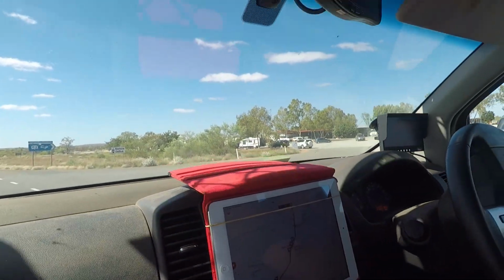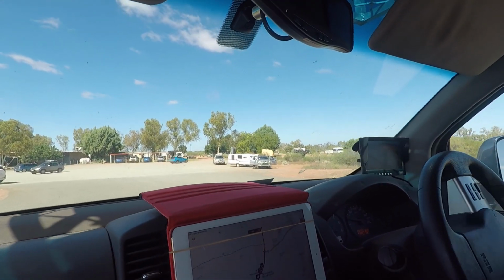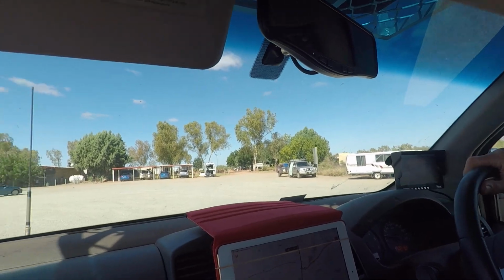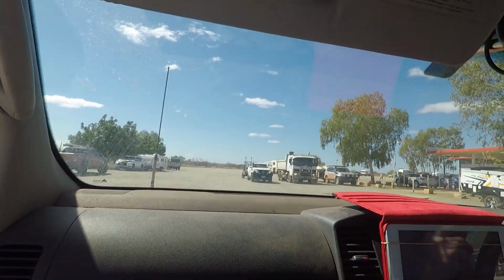Well, we've just crossed the Nanyatara River and we're pulling into the Nanyatara Roadhouse. We're going to have a stop for morning tea, and I'm going to refuel as well. They don't miss you here. It's 180.9 for diesel.